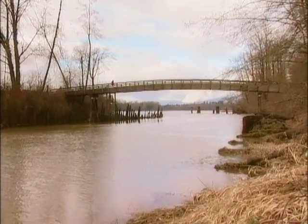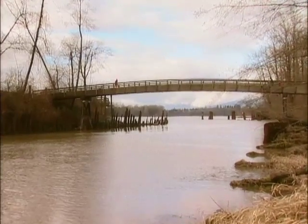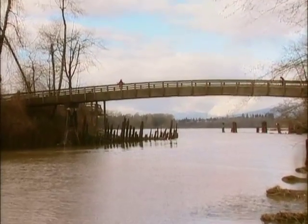Hi and welcome to the Sustainable Region. I'm Kalji Kayla, and today we're visiting Kanaka Creek Park in Maple Ridge.